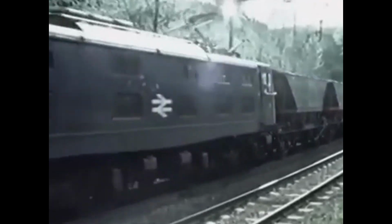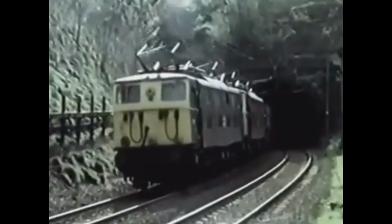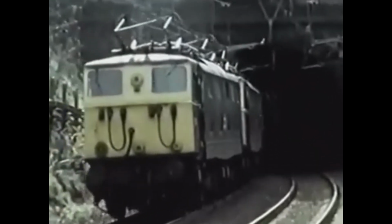At the foot of the bank, speed would start at 25 to 30 miles an hour. At the top of the bank, this would be down to around 10 miles per hour. At the top of the incline, the lead engines would shut off power to allow the bankers to buffer up the wagons.